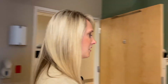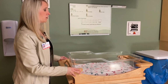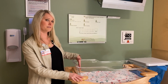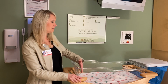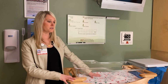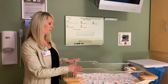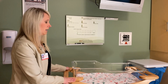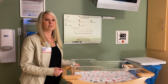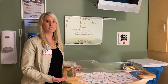Okay, so right over here. The open cribs are, baby is identified with some identification pieces here on the crib to make sure baby goes into the right room. So we do have a few extra things when we actually have a baby in these cribs. We supply everything you would need. So extra t-shirts, extra blankets, diapers, if you were to need formula.